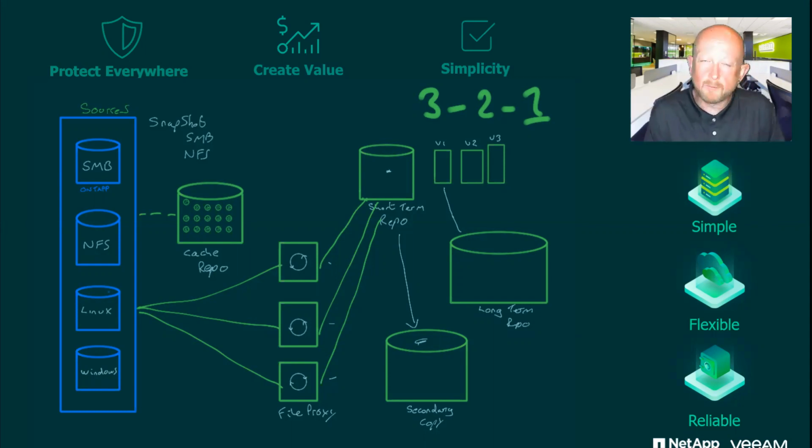But for the cache repo, I would suggest the highest speed disk possible. It can be anything, as I said, but if you're trying to scale to millions of files and petabytes of data, having that cache repo being really quite performant would be beneficial. And the attributes on the file proxies that are important are CPU and RAM. CPU probably being the more important over RAM. As I said, you can have as many of those as you wish.